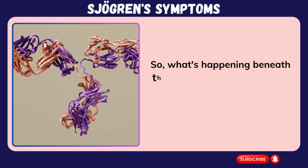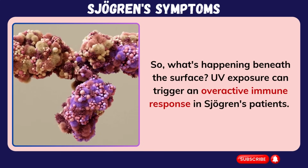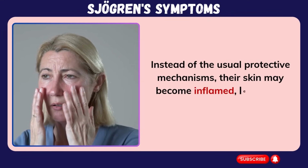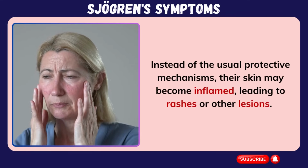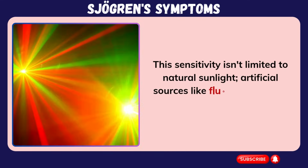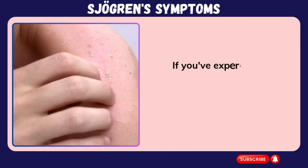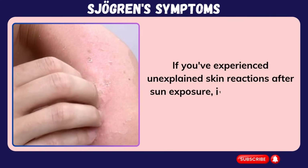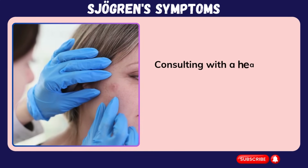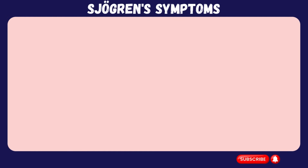So what's happening beneath the surface? UV exposure can trigger an overactive immune response in Sjögren's patients. Instead of the usual protective mechanisms, their skin may become inflamed, leading to rashes or other lesions. This sensitivity isn't limited to natural sunlight. Artificial sources like fluorescent lights can also be culprits. If you've experienced unexplained skin reactions after sun exposure, it might be more than just a sunburn. Consulting with a healthcare professional can provide clarity and guidance on managing these symptoms.